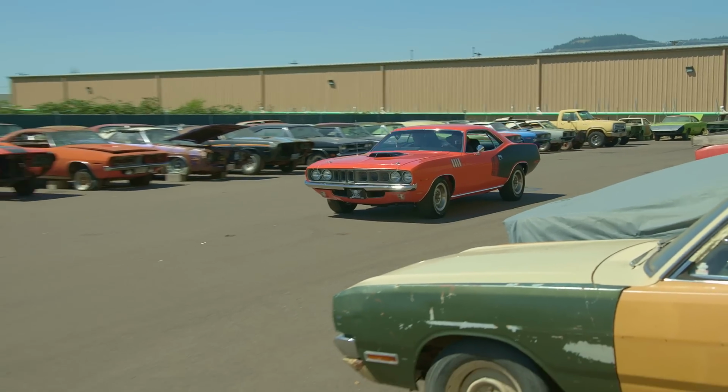First road test. All right, let's get to this. The car is awesome, man. Phantom Cuda.